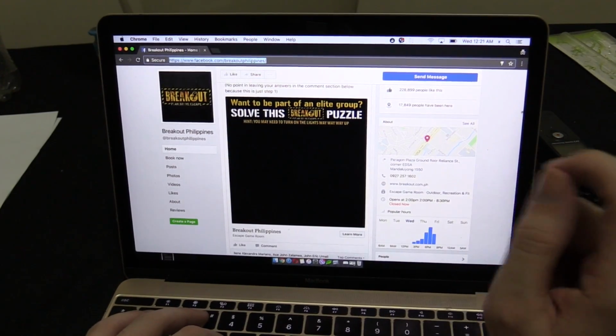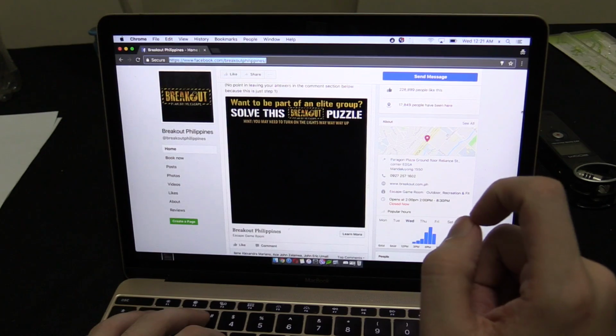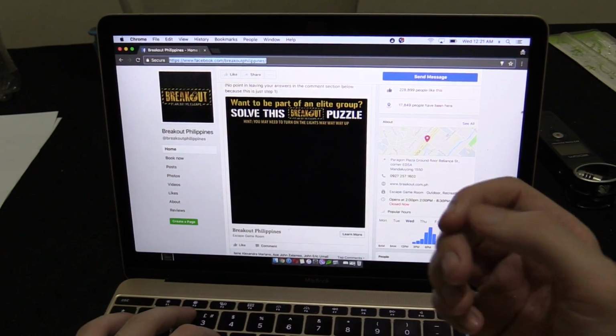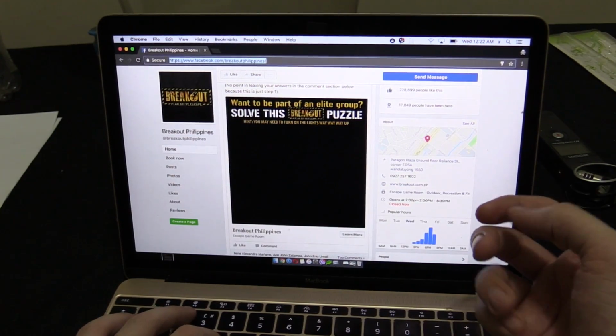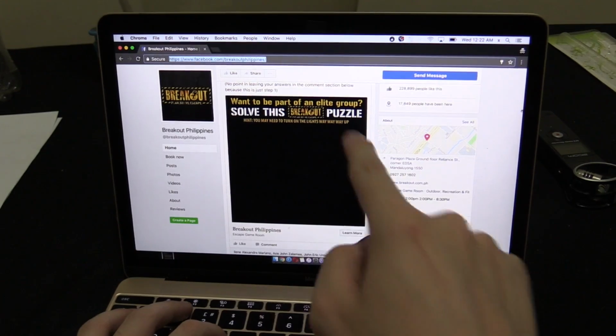Hi everyone, I just spent the last 4 hours playing this puzzle from Breakout PH. Now I'm not planning to publish this video until the puzzle's already ended. And when you watch this you might think, oh that was easy, but that's because I'm showing you the steps. It's not that easy when you're doing it yourself. So this is part 1.